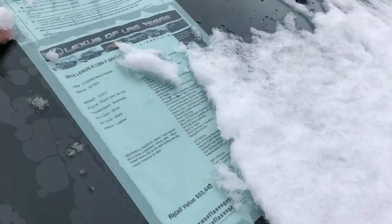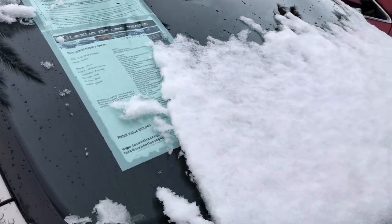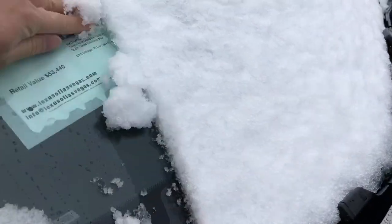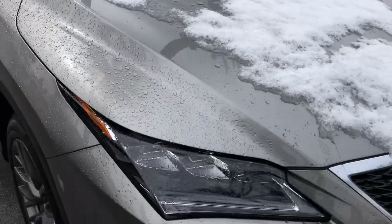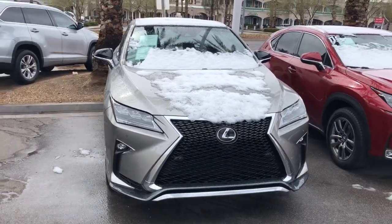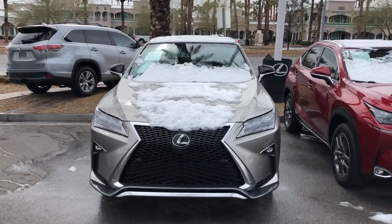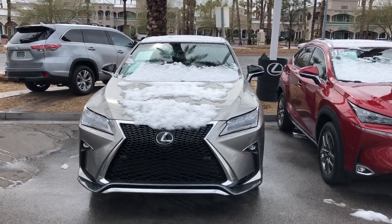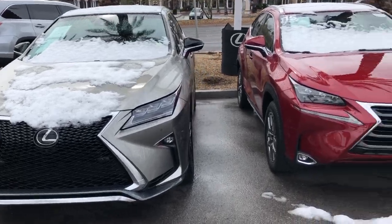So, atomic silver with a black interior color. This car is fully loaded with 12,000 miles on it. Right now the price is $53,490, but I think we have it on the internet for $51,990. We have one pricing on that, so our internet department does a great job researching the car price for you, so all the best pricing is actually online.